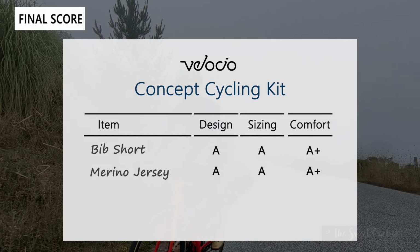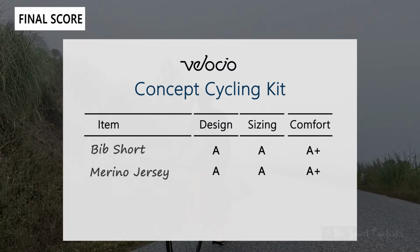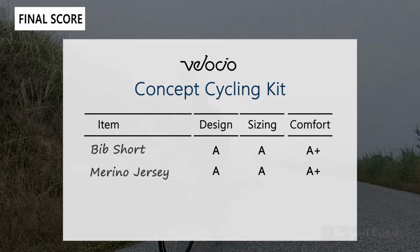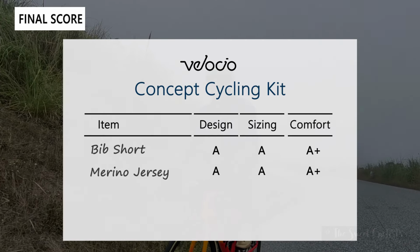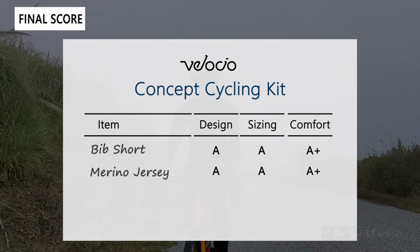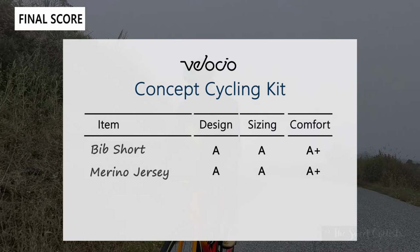Sizing on both of these is also great, so they're a nice, tight, aerodynamic fit, very similar to the other Velocio products. So if you've worn a different Velocio kit, these are very similar, but again, very aggressive. So overall, really nice kit. You have to pay quite a bit for them, but once you do own them, it's something you can keep in your collection for quite a while.